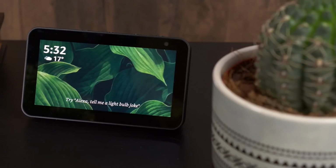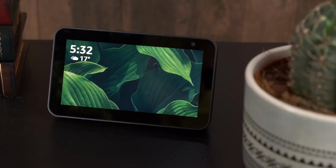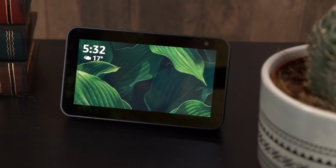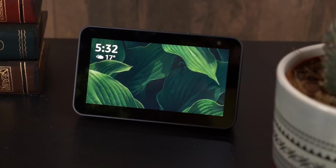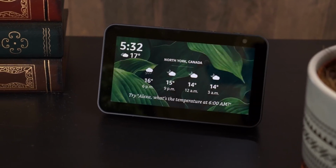Having a smart assistant with a screen makes it even smarter, or at least more convenient. Smart Assistance here is extremely versatile with visual displays to enhance all your alarms, reminders, notifications, weather, and information, plus all your smart home routines.